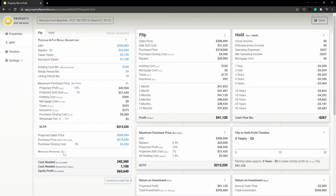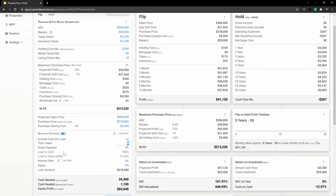Let's go ahead and turn on the mortgage. We're going to get a mortgage to purchase this property. We're going to have a 30-year term, and we're going to put 20% down. The interest rate we're going to get from a hard money lender is about 10% and 1 point.